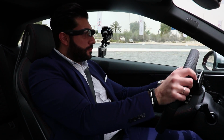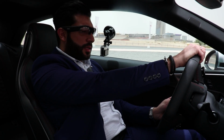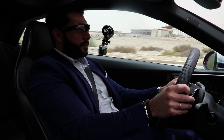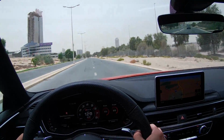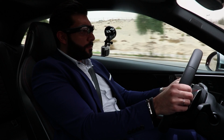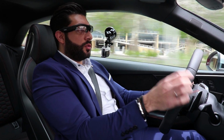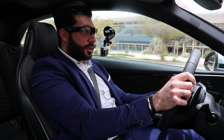Second gear. This is where the Quattro plays its advantage compared to its competitors. The grip. Left again. Wow, 160 kilometers, guys. There's so much speed and you don't really feel it. The power is not aggressive in a way that you understand how fast you're going, and you're going very fast most of the time if you put your throttle deep.